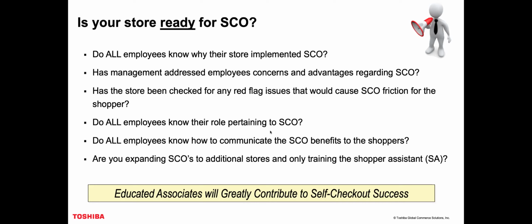And here's probably the biggest mistake, okay? Then I should make it flash in red, that retailers do, and you've probably done the same thing if you have multiple stores, is you do all your homework for the first store, right? You go through best practice training, you implement, you work hard with STCR to get the store trained on everything. Everything's rocking and rolling. You're having good success in the store. And now you're going to put SCO in the next store and then the next store.